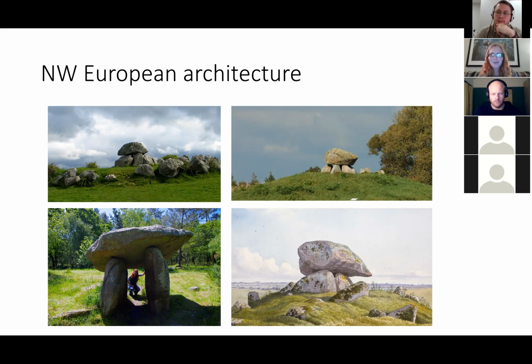And just so you know the answer, top left, we've got what looks very much like a Danish monument. That's actually an Irish monument. That's Carrowmore. The ones on the right are both Danish, and the one at the bottom where I'm looking up at it is in Brittany. So this is a wider form of architecture that's found in Northwest Europe in particular, lots and lots in southern Scandinavia, also into northern Germany, and also in France in particular.